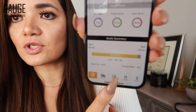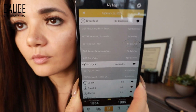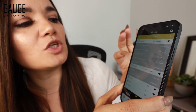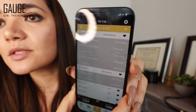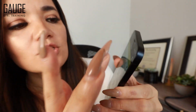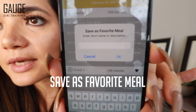It's very handy. I'm on the home page and I'm going to go to my log, which is this center button right here. And you can see what I had for breakfast. All right, so for breakfast, I had brown rice, mushrooms, spinach, bacon, and scrambled egg whites. There is a black heart right next to it. If I hit that black heart, it's going to allow me to save as favorite meal.